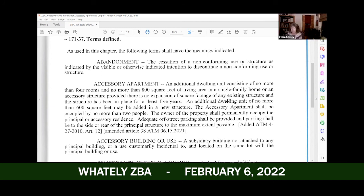I think so. I'm actually going to pull the other one just to look at how it read before as a way of refreshing my mind here. Thank you. I was a little worried it was me, but no. You know, we're the experts. We have no more than four rooms in a single family home. Boy, that is foggy. The earlier one ends with the same sentence, but ends after the 800 square feet of living area in a pre-existing single family home.